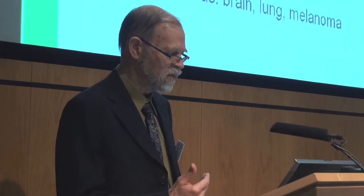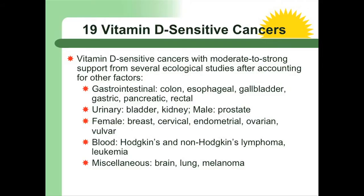These include the gastrointestinal cancers: colon, esophageal, gallbladder, gastric, pancreatic, and rectal; urinary cancers: bladder, kidney; male prostate cancer; female breast, cervical, endometrial, ovarian, and vulvar; blood: Hodgkin's, non-Hodgkin's lymphoma, possible leukemia; and miscellaneous cancers: brain, lung, and even melanoma.